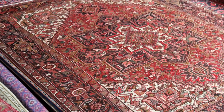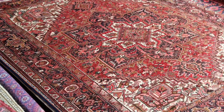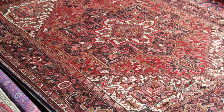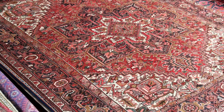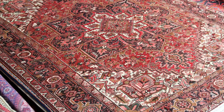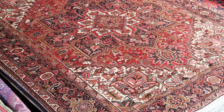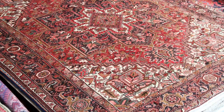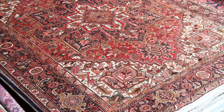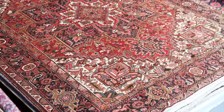For my taste, this is one of the most desirable of rugs from Iran, the Heriz, and the lesser quality Goravan, which consists of a geometric central medallion and geometric flowers. The cost of a Heriz in 3 meters by 2 meters would be anything from £400 to £1,500 plus VAT, depending on quality.